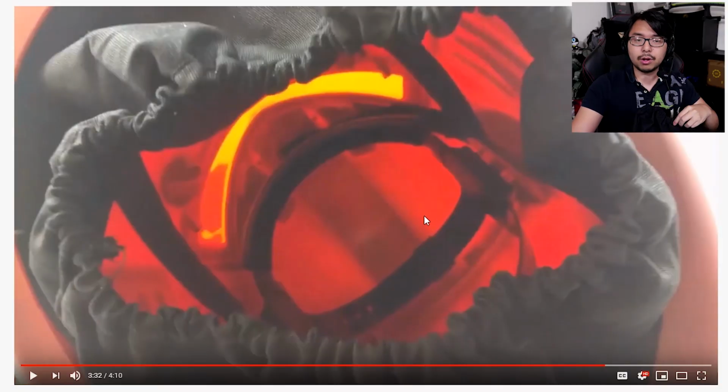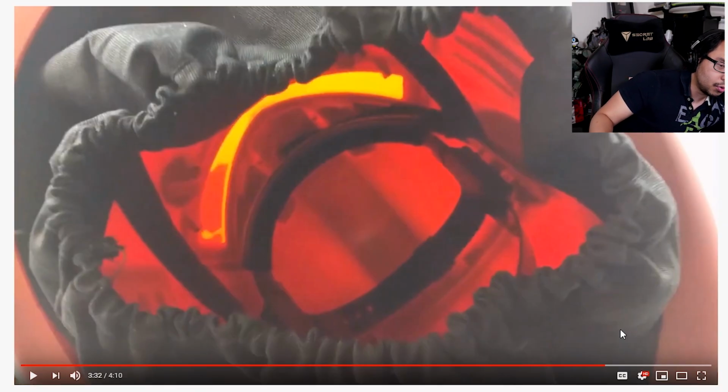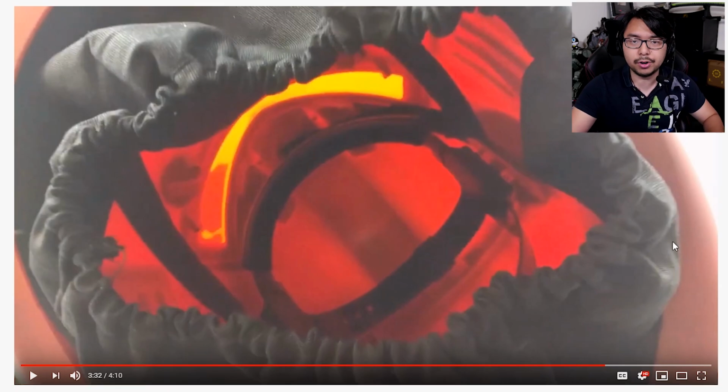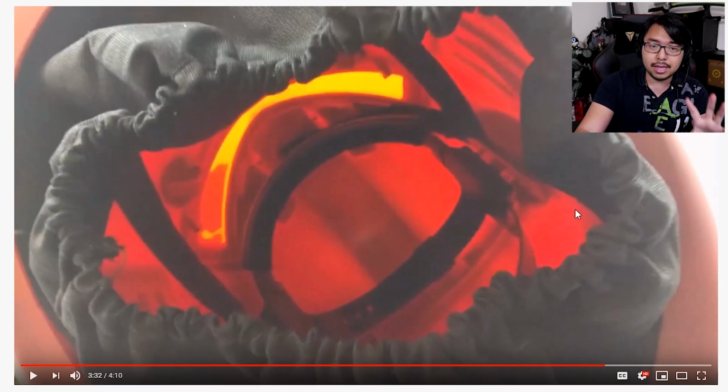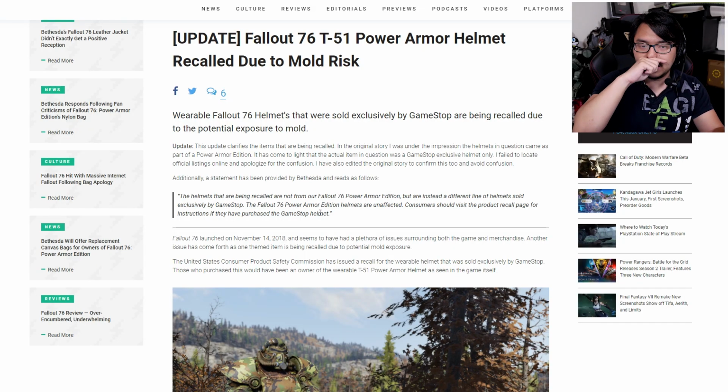And if you look at the Nuka-Cola version, the Chronicle version of the Power Armor helmet, you can see right here that it has that exact same fabric surrounding the entry point of this helmet. That's important to note, because I'm not exactly sure whether these two products are similar enough that whatever's causing molding issues here might also apply to the Fallout 76 Power Armor Edition. This YouTube video noted how the two helmets are pretty much near identical, so there is some caution to be had there just in case, but Bethesda insists that they are completely different lines and that the Fallout 76 Power Armor Edition helmet is not affected by this recall, that they're all good and clear on that front.